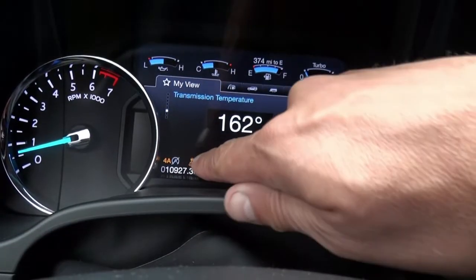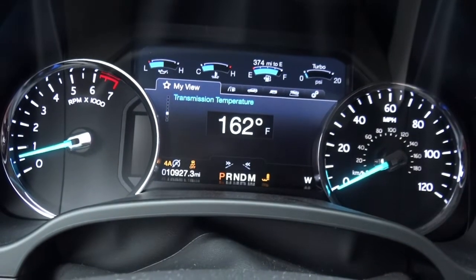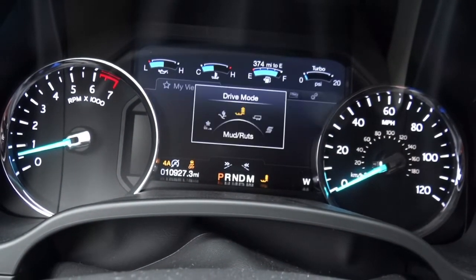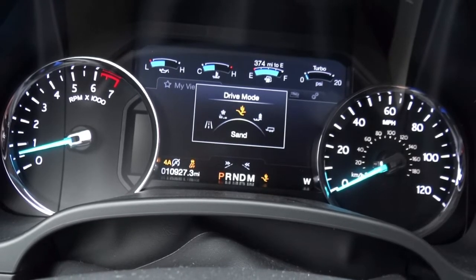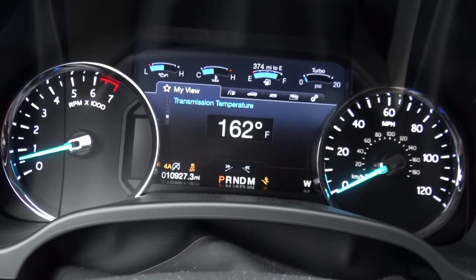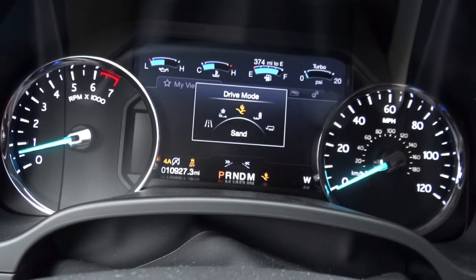It also automatically turns traction control off, which will help you get through the mud, because it allows power to all four wheels all the time. Next one up is sand. So sand, in my opinion, is very similar to the mud and ruts. I don't notice a whole lot of difference there. I'm sure the Ford engineers have something that's different, but I can't really detect what that is.